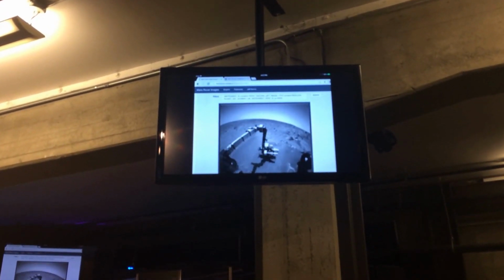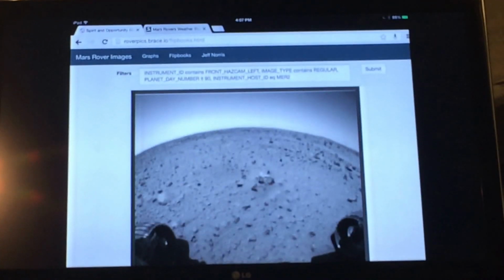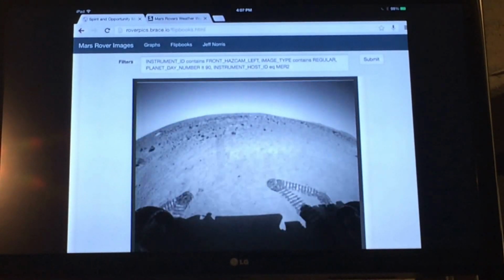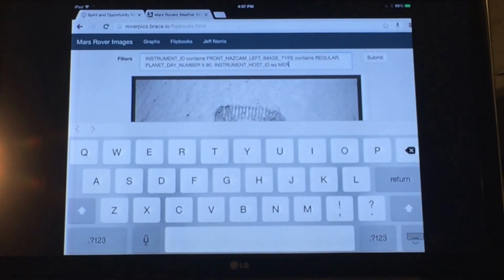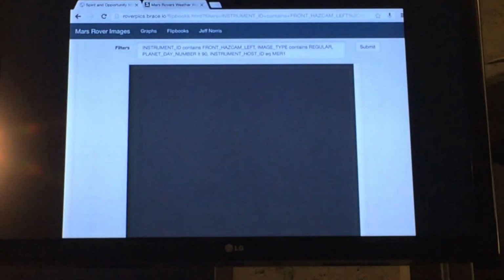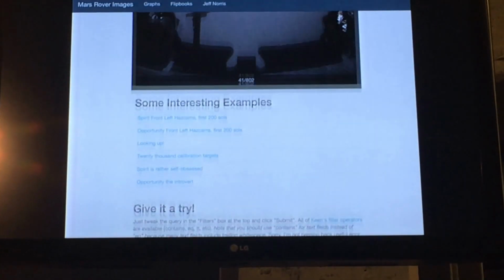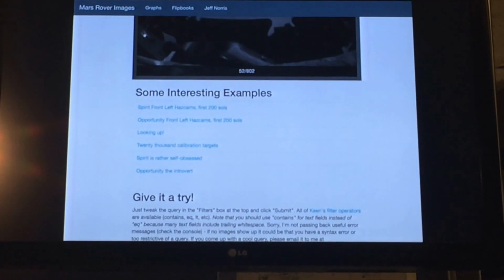This happens to be a query that shows you all of the pictures that Spirit took from its front hazcam for the first 90 days of the mission. If I just click in here and change that to MER1 and submit, now I'm going to get all of the Opportunity images. So this is its first 200 days taken from one of its cameras. I have some other fun ones here.